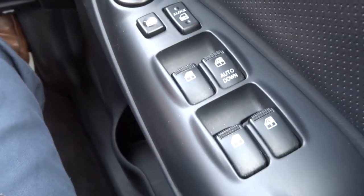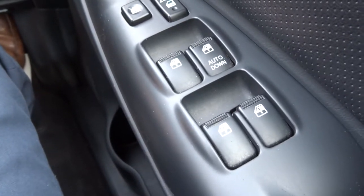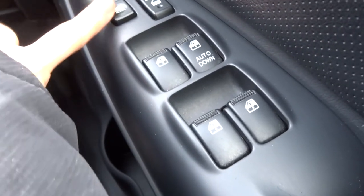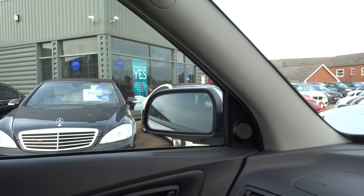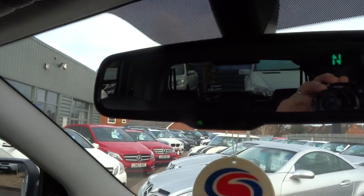We've also got electric windows. The driver's side is an automatic one, so you just push it and it goes all the way down, or pull it and it goes all the way up. But you've also got a lock function, and you've got folding door mirrors. Also got an automatic dimming rear view mirror.